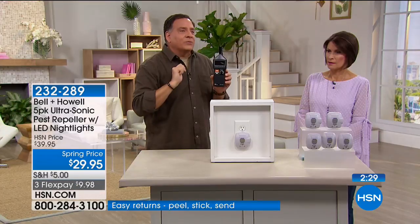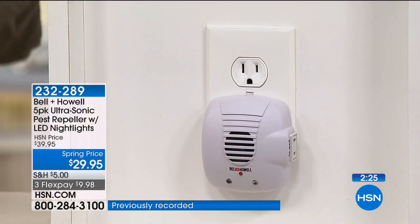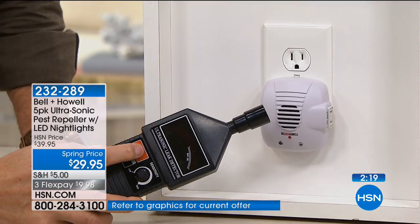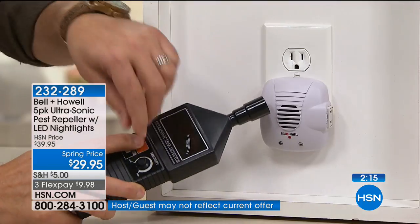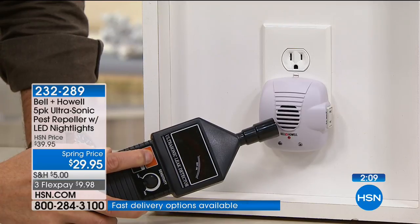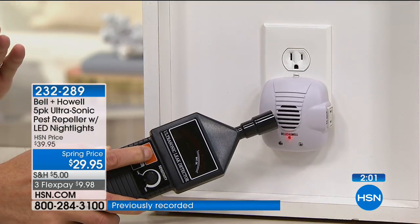So I'm going to go around the front here to our little ultrasonic pest repeller, and I'm going to put this in front of it. Now, when I press the button, anytime it senses an ultrasonic sound wave, you're going to see a little red ball pulse every time. Let me turn that up a little bit. See the little red dot right there? That's what's so amazing about this: when it pulses like that, you actually see that it's working. So you know an ultrasonic sound wave is coming out.